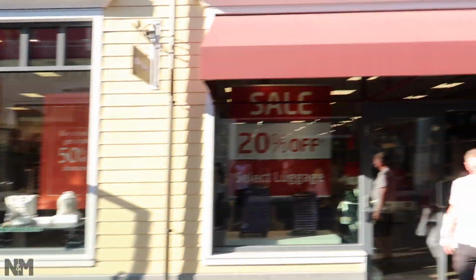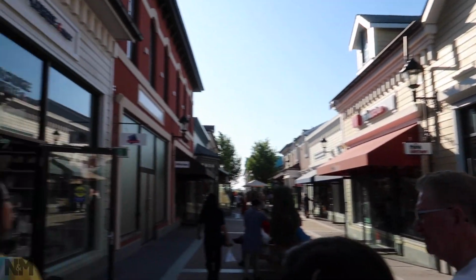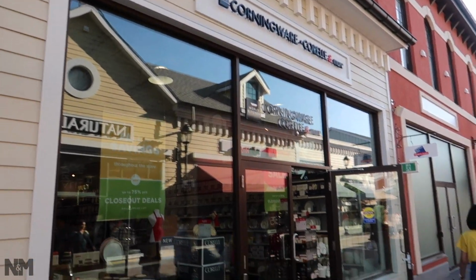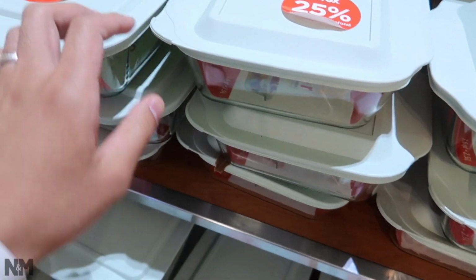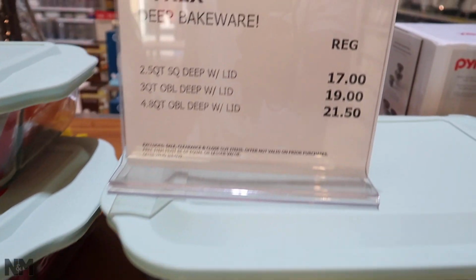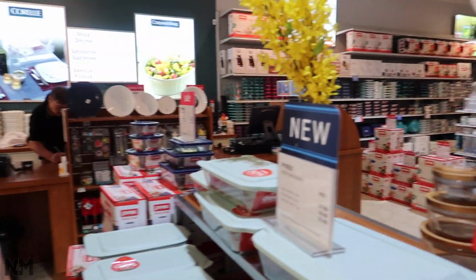Because right beside Samsonite, you have Naturalizer or Corningware Corel. Corel. Let's go to the Corel. Corel? It might be just today. Some of the Pyrex is 50% off. Here's the original price. Do you want this? I'll buy this for you.